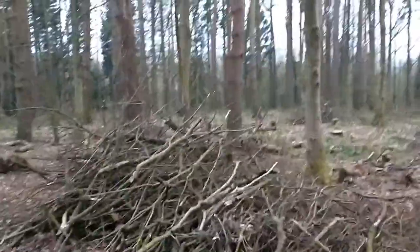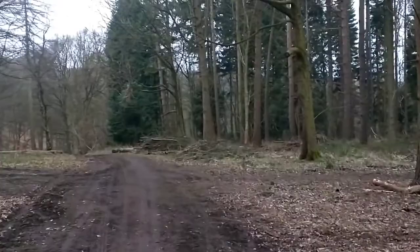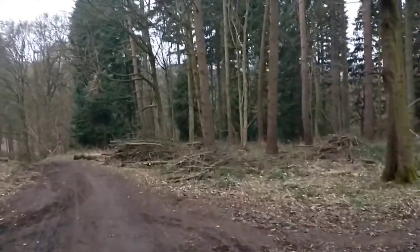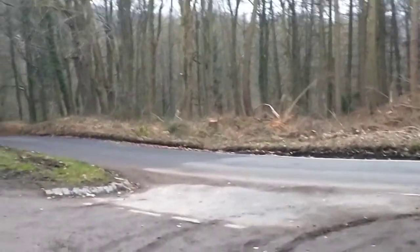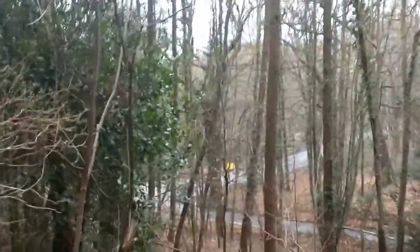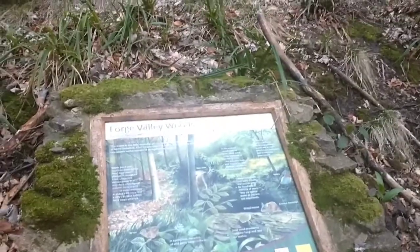So this is where you just about start dropping down to the car park at the bottom here, and that's where you leave the More to See route. So you come out at this car park here. The More to See route continues on down here, but the blue route, which I'm going to show you, continues on up here. And this is nearly in Forge Valley, as you can see down here. As this board says, you're now actually in the Forge Valley woods.